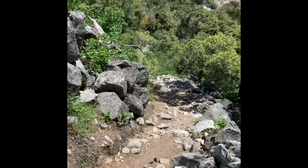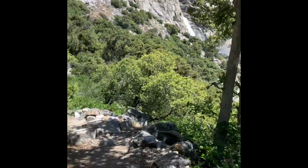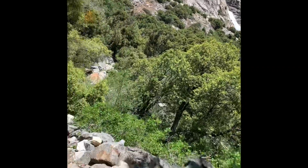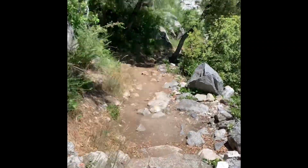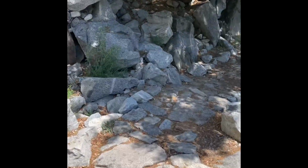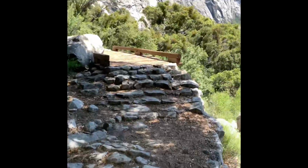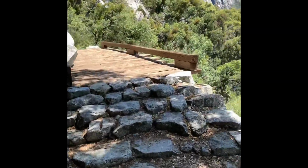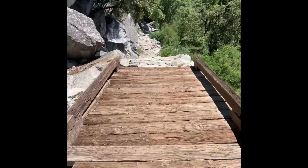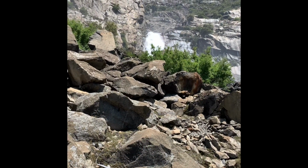Well, getting close. I think we're a little over a half mile from the actual falls itself, which you can see in the background. The trail's not too bad. A little up and down, mostly flat. Just coming up on another little footbridge when the water's flowing a little heavier. This is here obviously because this is where the water's normally flowing. But here's our first closer view of the top of the falls.